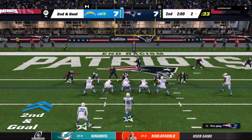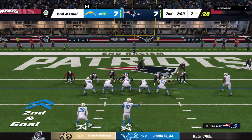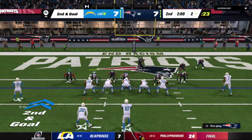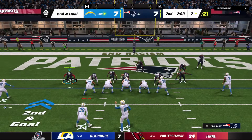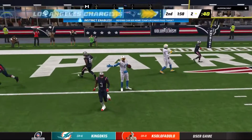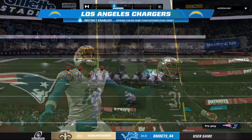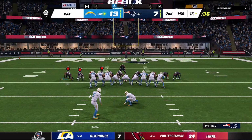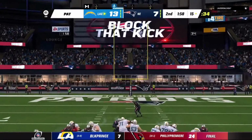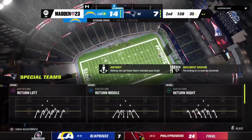Second and goal, and they will try again from the 2-yard line. Here's Herbert. Touchdown! Keenan Allen with his second touchdown here in this first half. And the Chargers have taken the lead. Extra point good by Hopkins. And that makes the score 14-7.